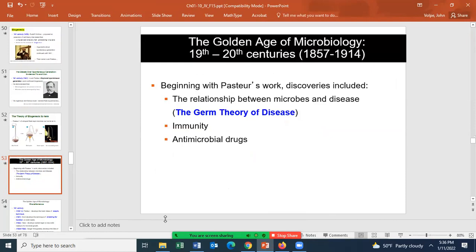After Pasteur's work disproving the theory of spontaneous generation, a lot of other things came out, and people started asking the question, do microbes cause disease? And that gave rise to the germ theory of disease. And this gave rise to the theory of immunity. And then out of both of these came the concept that we could find antimicrobial drugs, a compound that could actually inhibit microbes and could be used as an antimicrobial drug.